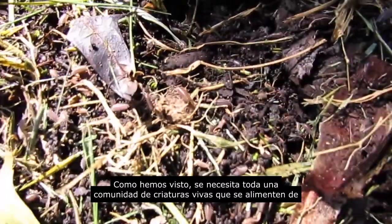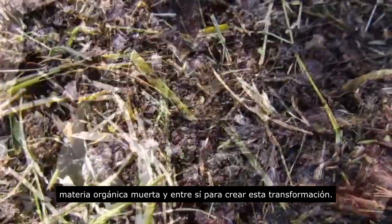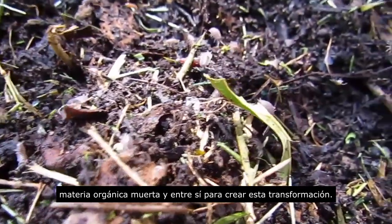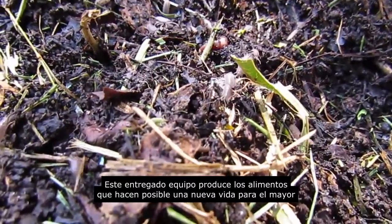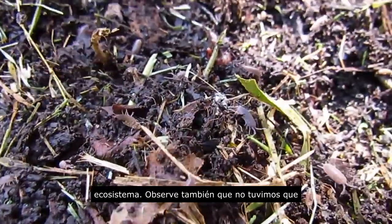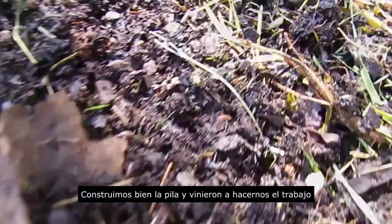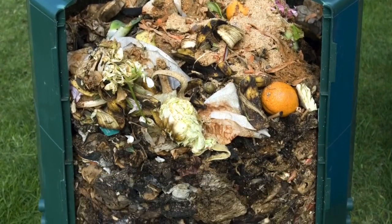As we've seen, it takes a whole community of living creatures feeding on dead organic material and each other to create this transformation. This dedicated crew produces the food that makes new life possible for the greater ecosystem. Also notice that we didn't have to assemble this complex community of critters. We built the pile well, and they came to do the work for us for free.